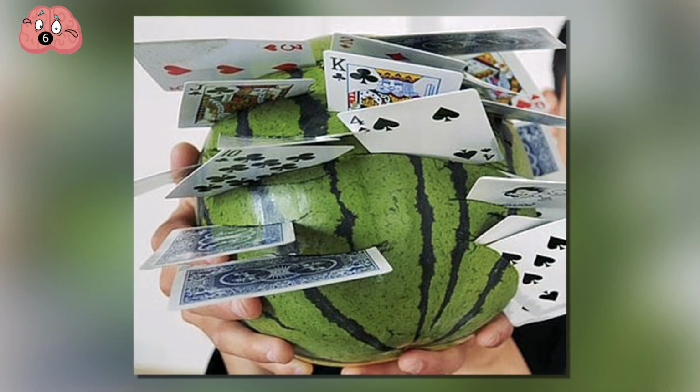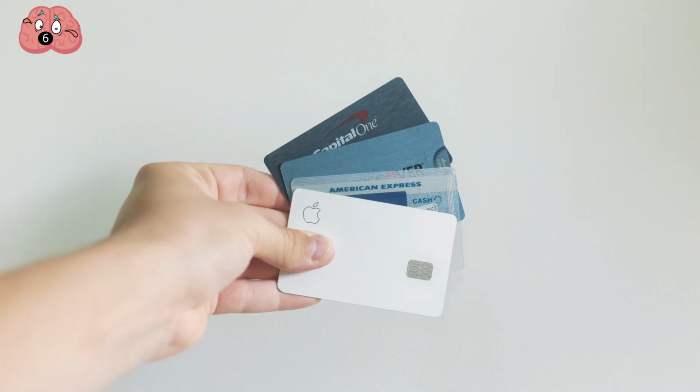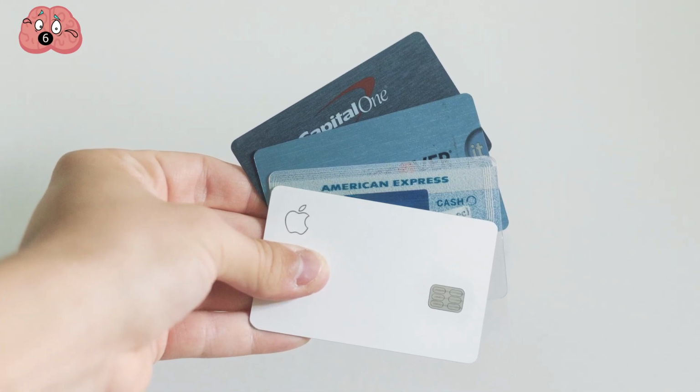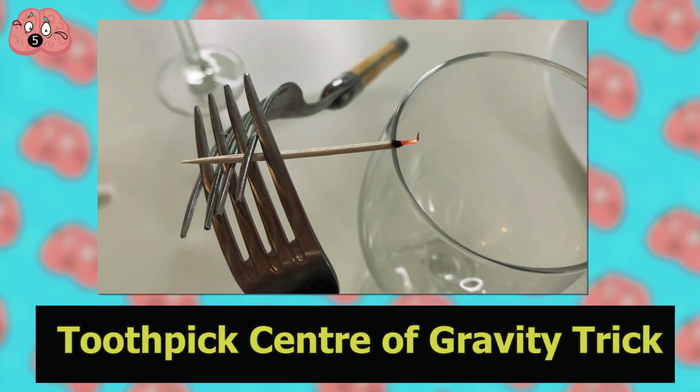It goes without saying, don't throw cards towards people. Taking this to the next level, credit cards are much stronger and thus make for an even more powerful version. They can easily penetrate soda cans, deadly. Number 5. Toothpick center of gravity trick.